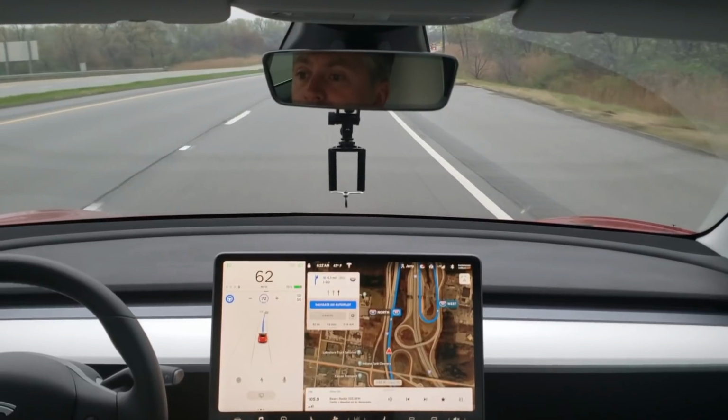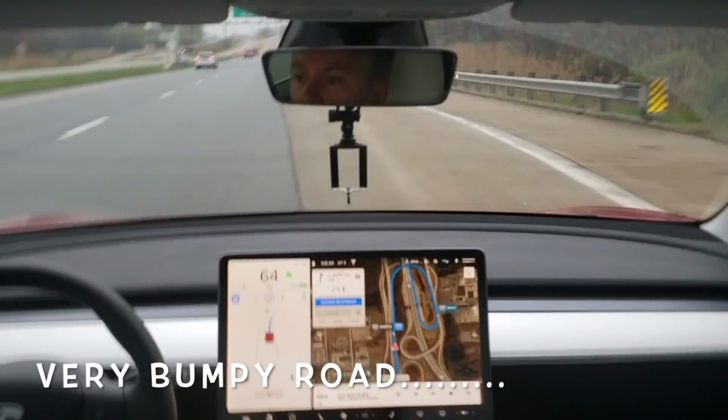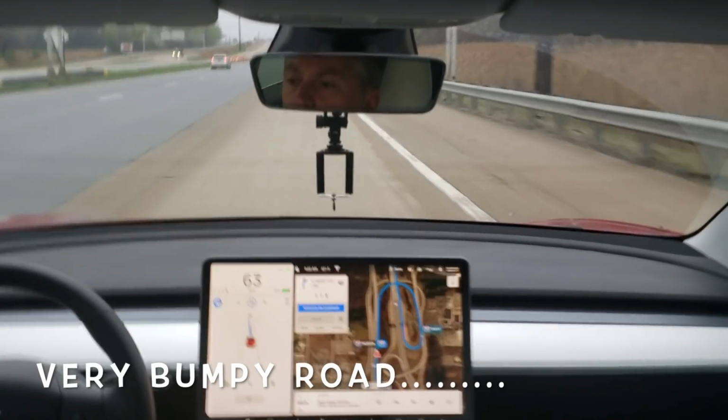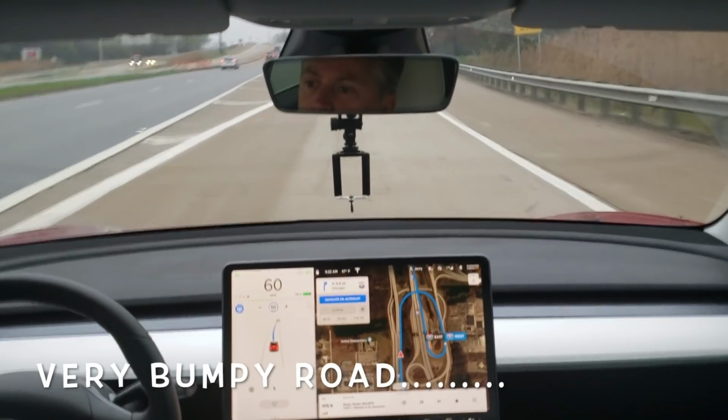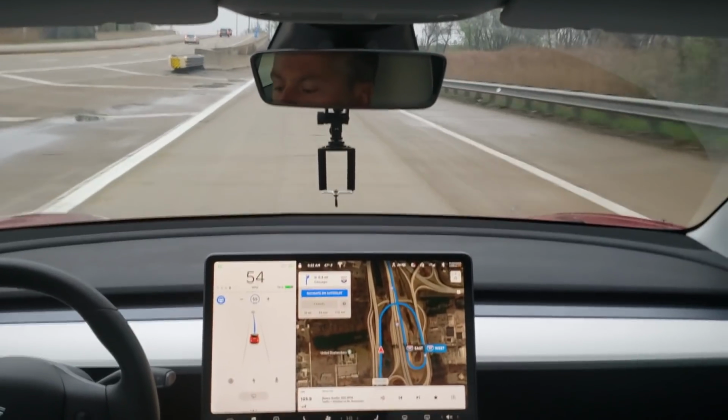Let's see how it takes this exit ramp, usually fairly abruptly. Much, much smoother. Much smoother. Very, very impressed.